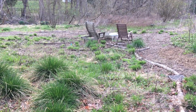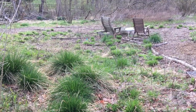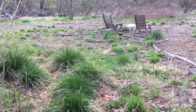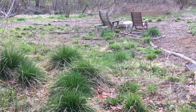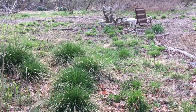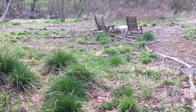This is an area that was entirely Japanese silk grass and little turf grasses, or so I thought. And it used to just get mowed. And then last year I saw all these eastern woodland sedges and violets volunteering among the Japanese silk grass. So I started pulling the Japanese silk grass around the violets. And then as I was doing that, this is what happened.